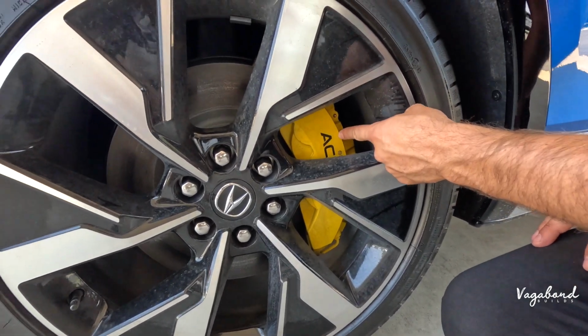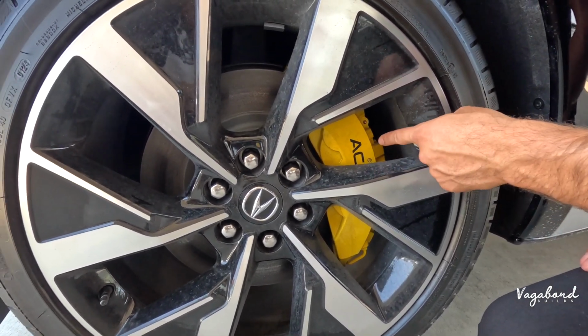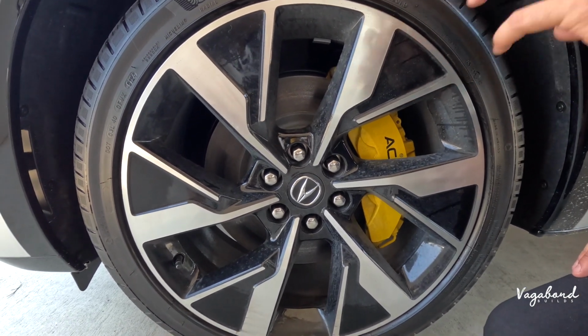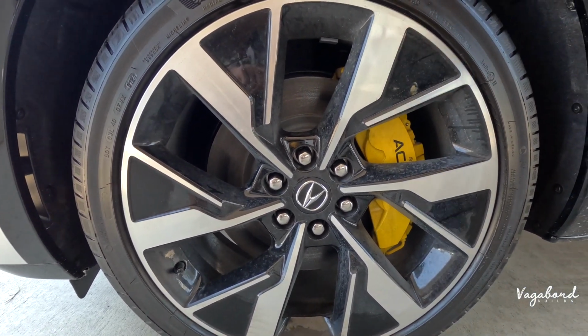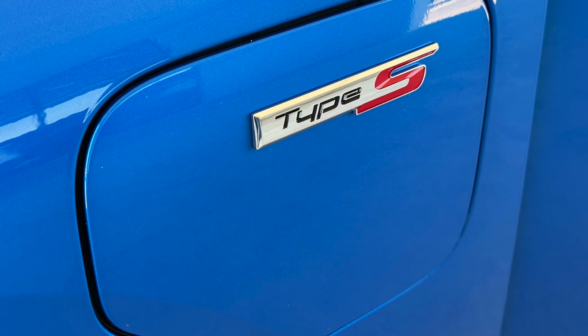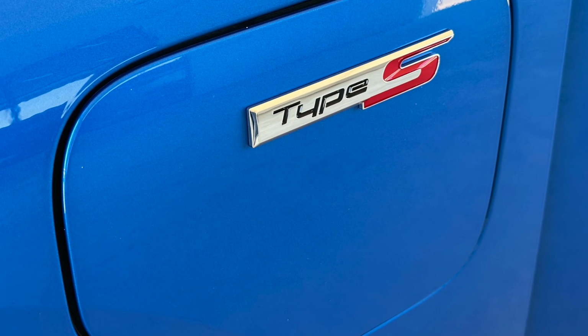If you see that yellow caliper, it actually says Brembo on it, knowing that the braking system on the Type S is a whole lot better than just the regular average A-Spec. Type S here on the lid of the charging port.